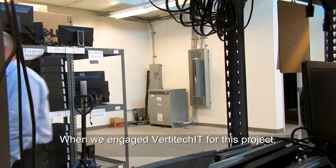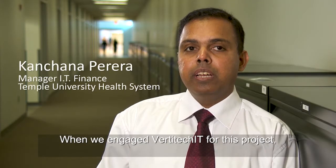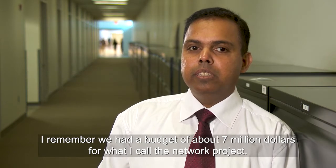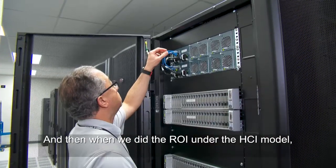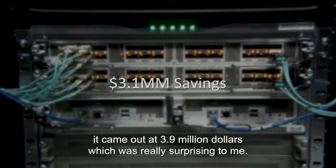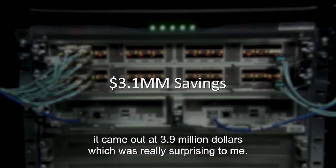When we engaged Vertitech IT for this project, I remember we had a budget of about $7 million for what I call the network project. And then when we did the ROI under the HCI model, it came out at around $3.9 million, which was really surprising to me.